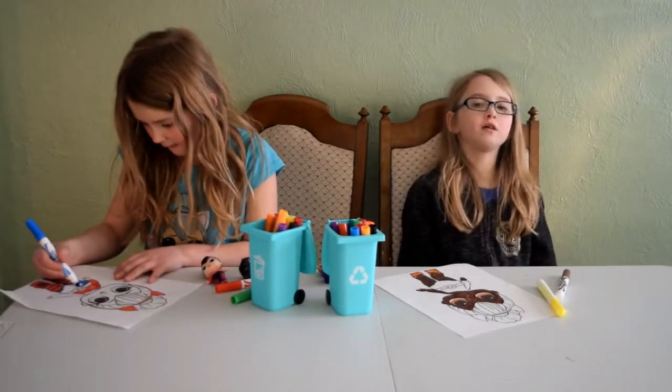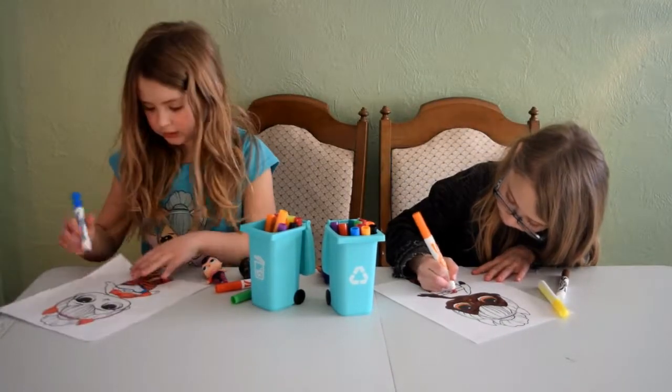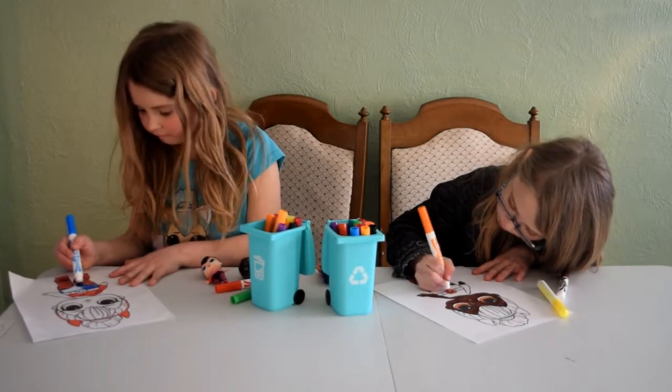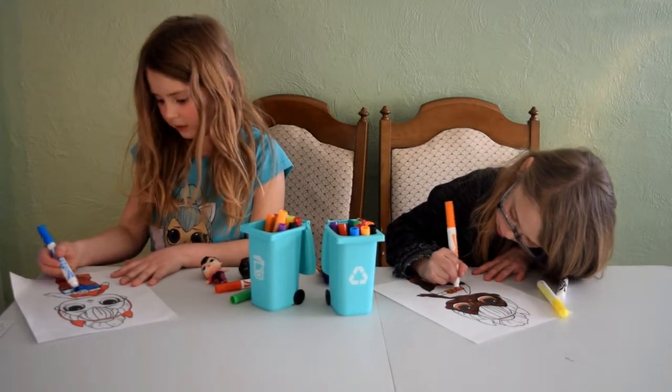This is a lot of coloring to do. Yeah. Well, look at Spice. You're still on her skin. No, I'm done with pretty much everything but her skin and her hair and her clothes and her face.